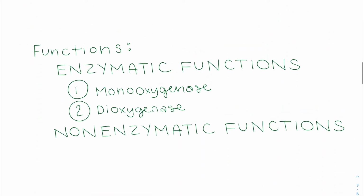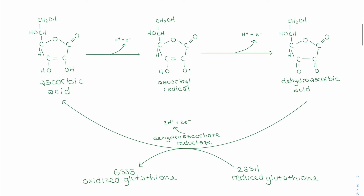And so now let's talk about the function. We talked about the mechanism before, and that displays the mechanism of action. So that's what's going on. But I just want to explain some areas where it is specifically functioning. Overall, I want to mention that vitamin C is functioning as a reducing agent. So if we go back to this main mechanism, it's a reducing agent. It's getting oxidized itself, but when it works, it's going to reduce other things. Also known as an electron donor, where it hands off these hydrogens and electrons.